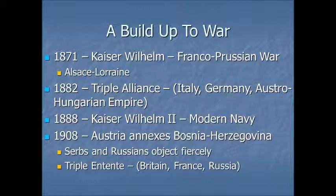The Serbians are mad and the Russians are mad. The Serbians are mad because they want a nation called Serbia. They want to unite all the Serbian people from all these countries and create a brand new nation of Serbs. So they're mad that Austria is taking some of this land, where the people are Serbic, okay? Russia is mad because it makes Germany, which is a superpower, neighbors of Russia.